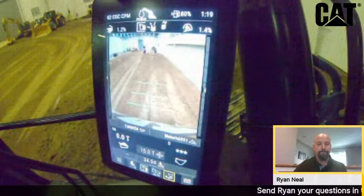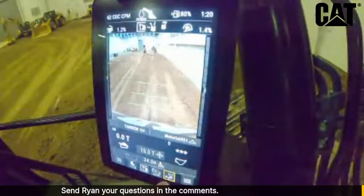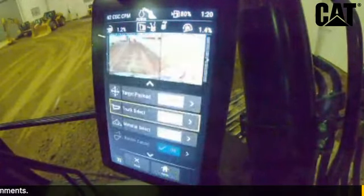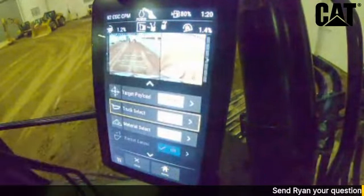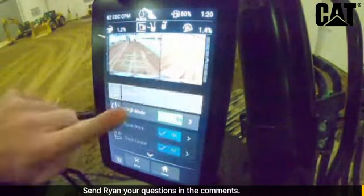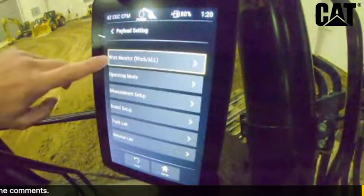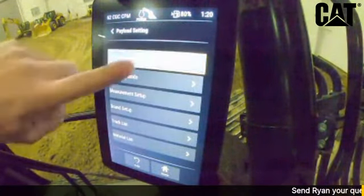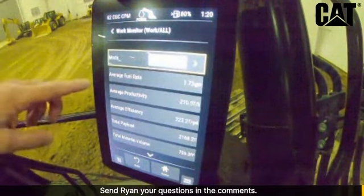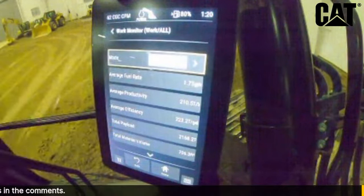Yeah, sure. So down here across the bottom, we've got our shortcut keys. The far one here with the yellow box around it, that's our payload. So I'm just going to click that. It's going to pop up the menu, and we will scroll till we find the settings. So first one there, payload settings. And then we check out the menu here where it says work monitor, work all. We'll go into the top one there. And then in there, it will populate basically what the machine has tracked when I hit the store button to store those trucks.